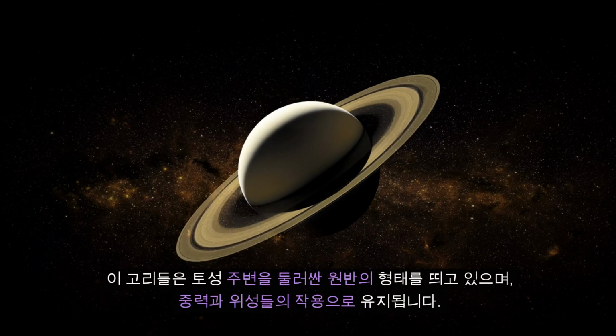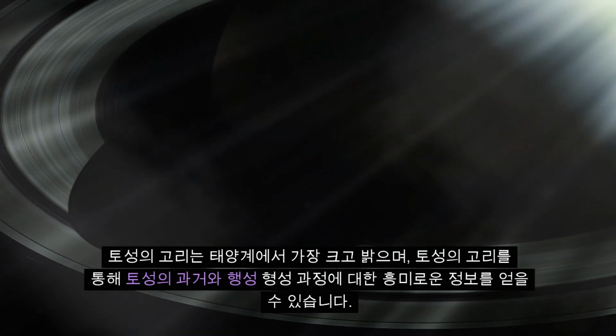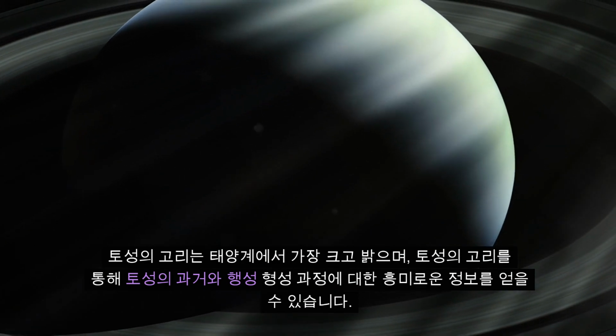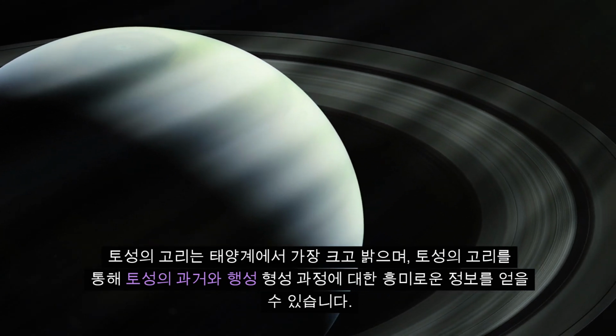These rings encircle Saturn in a disc-like fashion, maintained by the gravitational forces and the interactions with its moons. Saturn's rings are the largest and brightest in the solar system, providing valuable insights into Saturn's history and the planetary formation process.